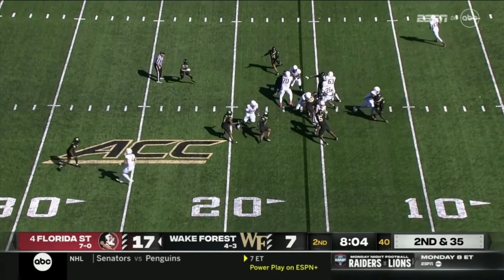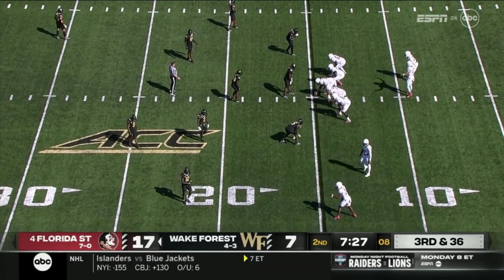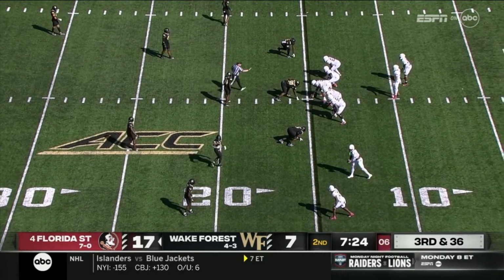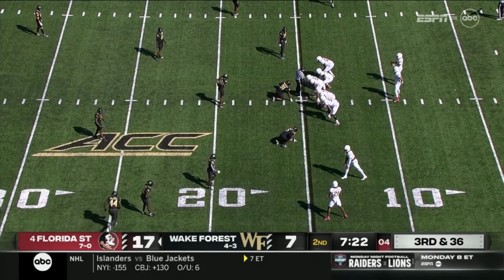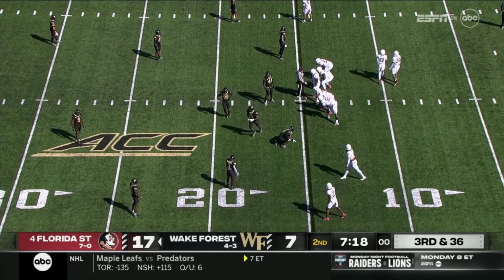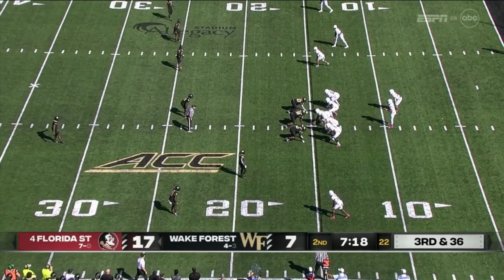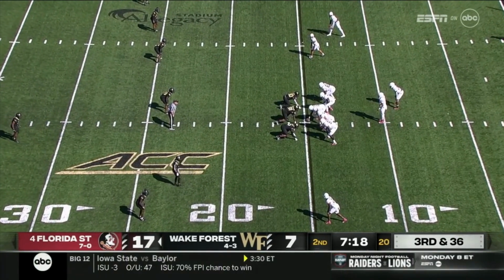Second and 35. They'll hand one off to Keziah Holmes. Situation where Jordan Travis is now having to drop back and pass, a 7-step drop in his own territory. Play clock winding down. And a timeout's going to have to be called from the sideline by Mike Norvell for a full postgame show to wrap up the night.